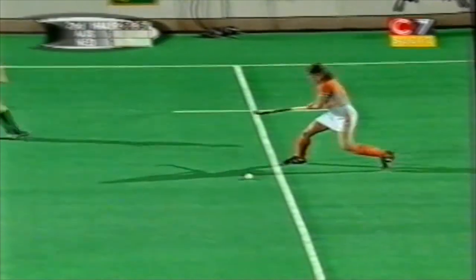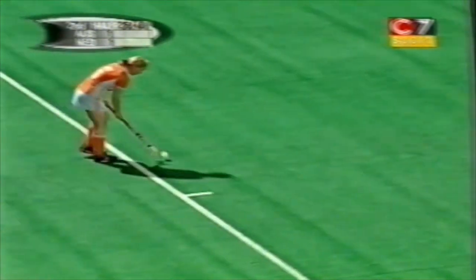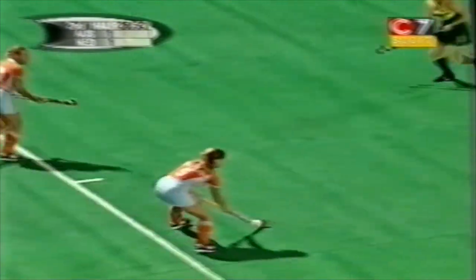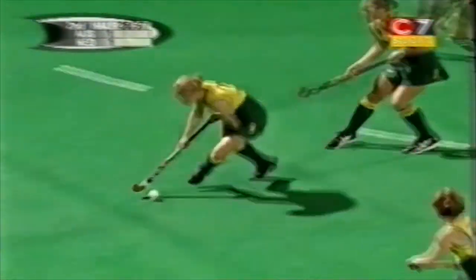Now the Dutch, just as we said that they were content to defend, they go on an attacking spree. DeMello, lovely touch into Petrie. And a nice sliding tackle from Bianca Langham. Well, what an exciting match it's been. What do the last 8.5 minutes have in store for us?